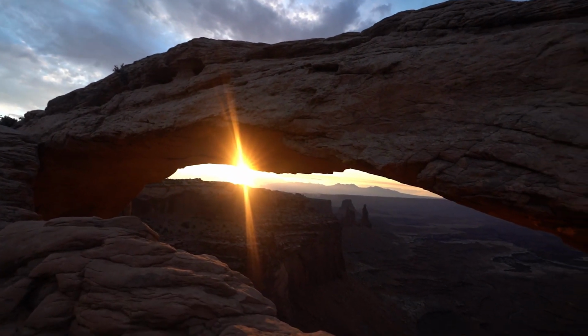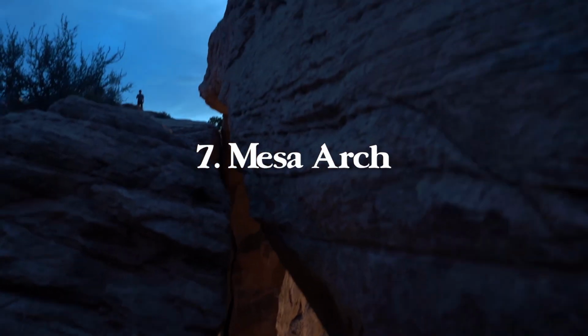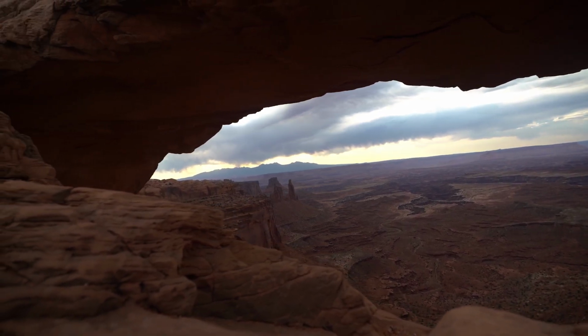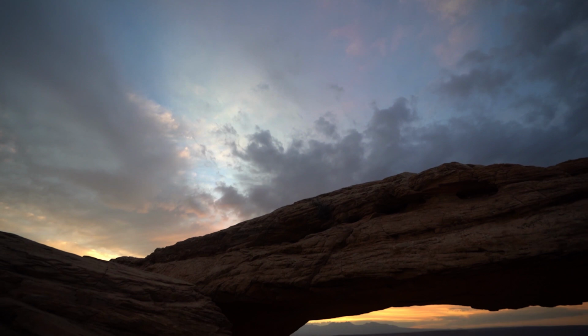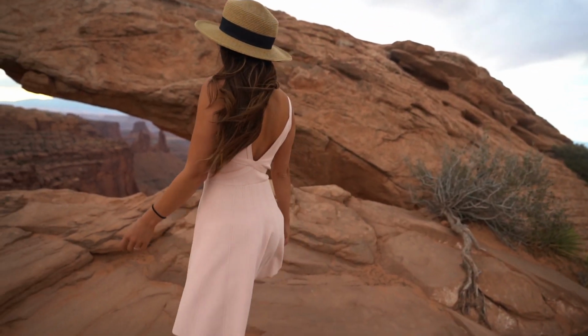Next up is going to be one of my favorite trails in Canyonlands, and that is Mesa Arch. This hike is 0.7 miles with 88 feet of elevation gain round trip. It's a short and easy, beautiful trail that everyone should do while they're visiting Canyonlands. Now, this is likely the busiest place in all of Canyonlands, but for good reason.